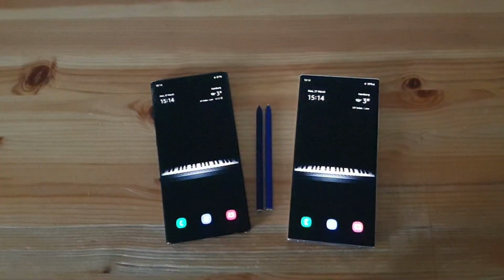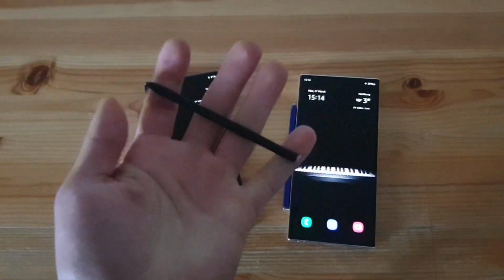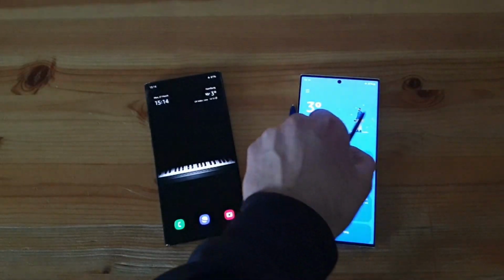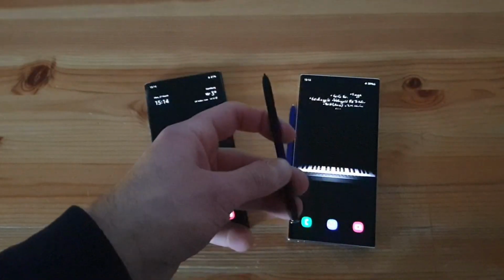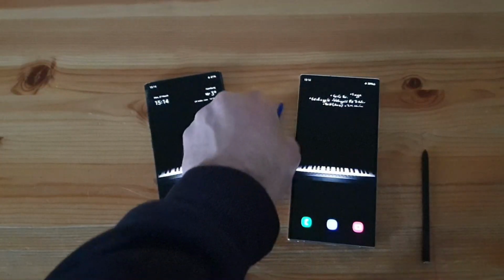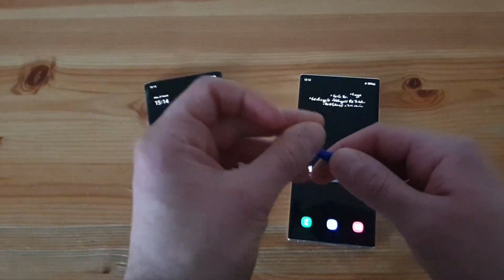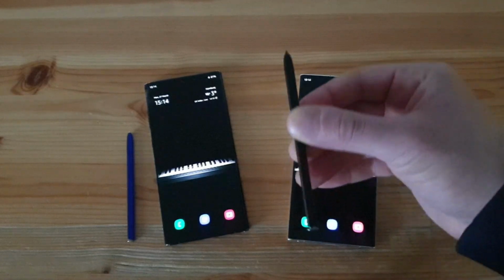But the biggest problem here is that this S Pen here is really expensive. And you may ask me now, why does this actually matter, since we've got the S Pen inside of the box? And it does matter. The reason is the tip here. So the tip of the S Pen of the Note 10 Plus is replaceable. So you can take out the tip and replace it with another if the tip breaks, for example. On this one here, it's basically not possible.